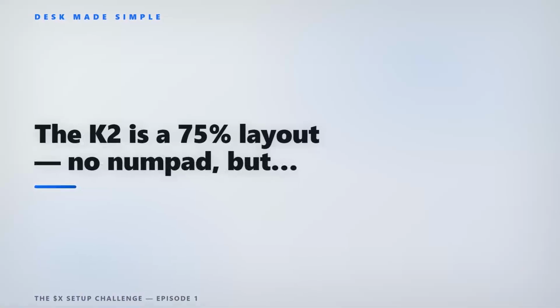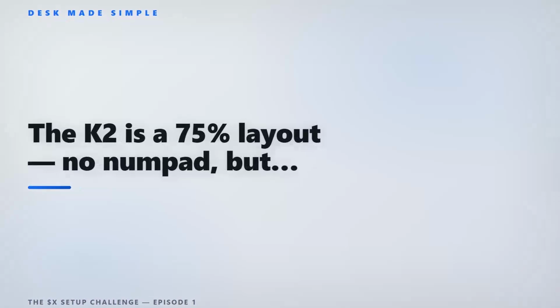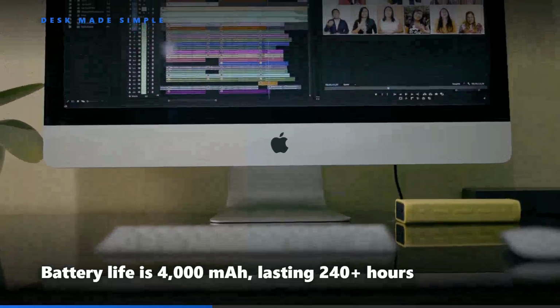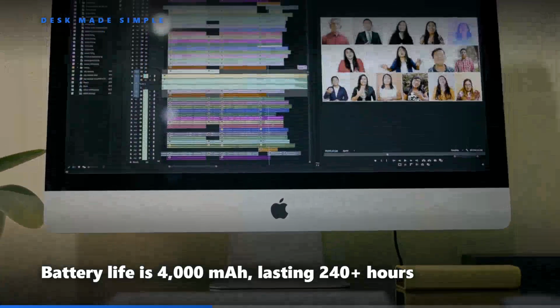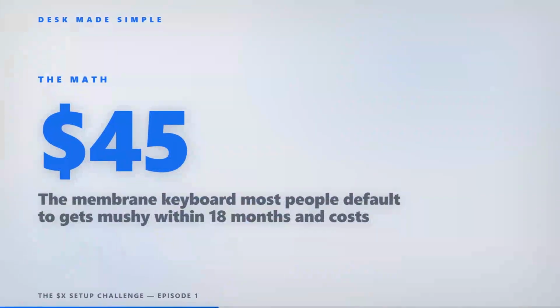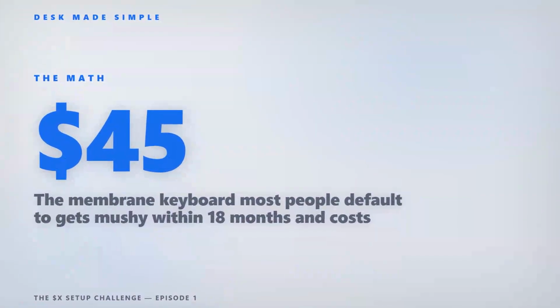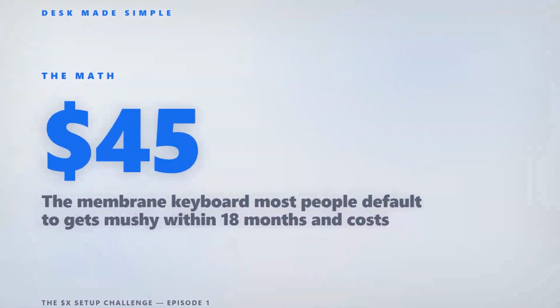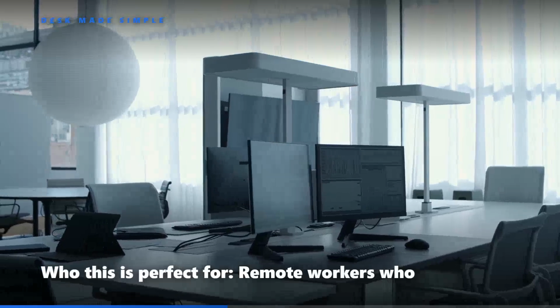The K2 is a 75% layout. No numpad, but all the navigation keys are present. At 2.1 pounds, it's solid without being heavy. Battery life is 4,000 milliamp hours, lasting 240 plus hours on low backlight settings. This is a keyboard you'll still be using in 5 years. The $45 membrane keyboard most people default to gets mushy within 18 months and costs you comfort you don't even notice you're losing.